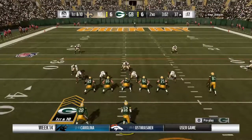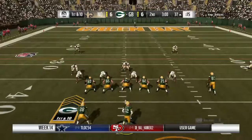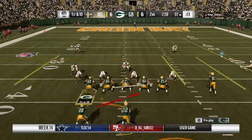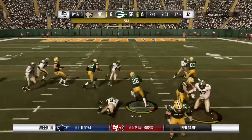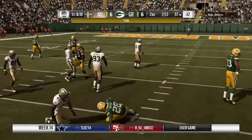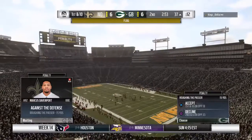58. Right back to him on first down. And now running right through it. And he'll be taken down at the 33, a pickup of about 4.